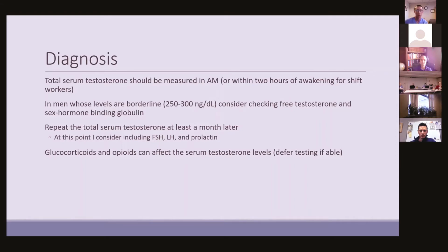And before I move on, I want to let you know that glucocorticoid therapy and opioids can affect the serum testosterone levels, and this can lead to inaccurate testing. You have to consider that and maybe defer testing if you're able to, if this is a short-term treatment.